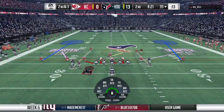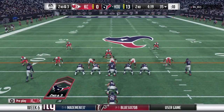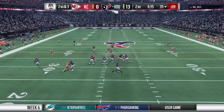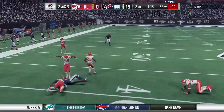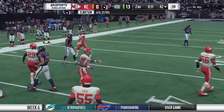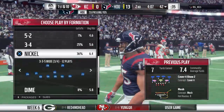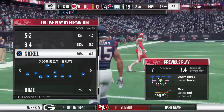In motion is Fedorowicz. To throw on second is Watson. Throw left side complete. That's Fuller. And to the 42-yard line here and brought down there. It's a 7-yard gain there, and it's good enough to move the chains.